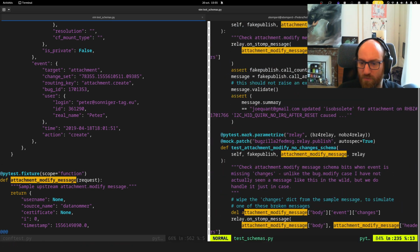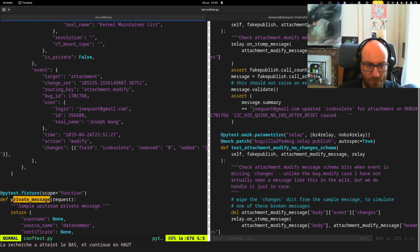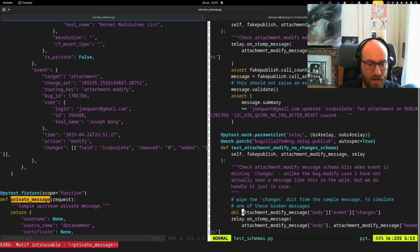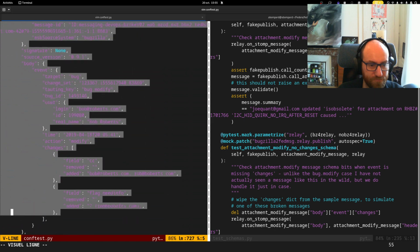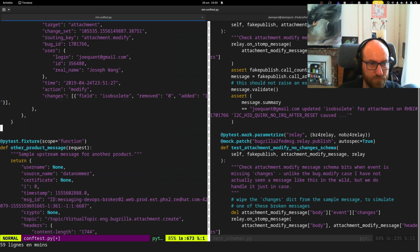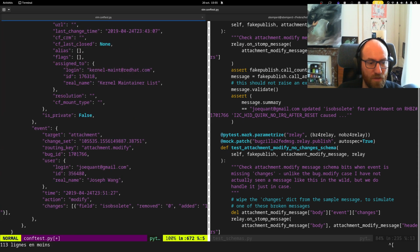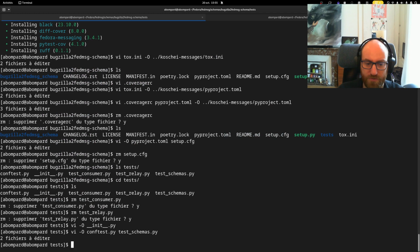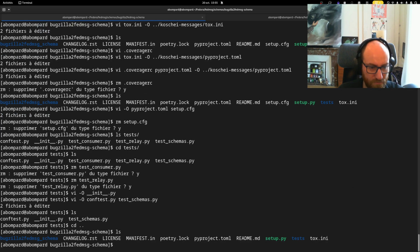I will of course be able to remove that from the other package when I'm merging. Aha, I'm not using private message. Goodbye. Am I using other product message? I am not. Goodbye. And that's the end of the file. Okay, so I have pruned the conftest.py file and I should not have anything that is not related to tests anymore. Good.